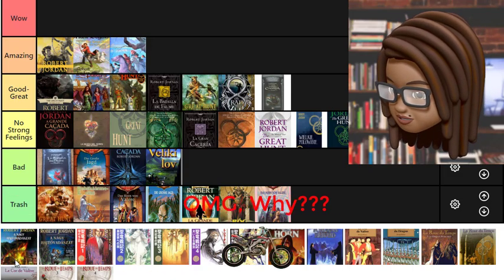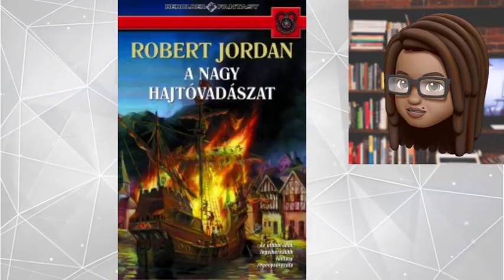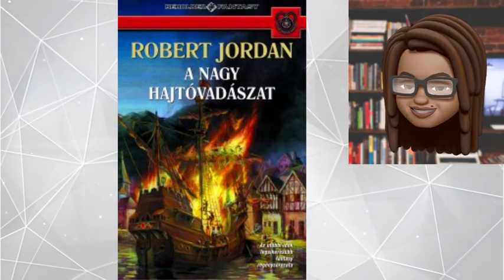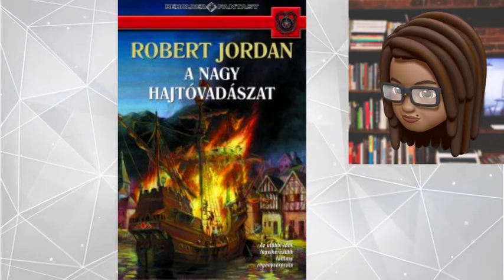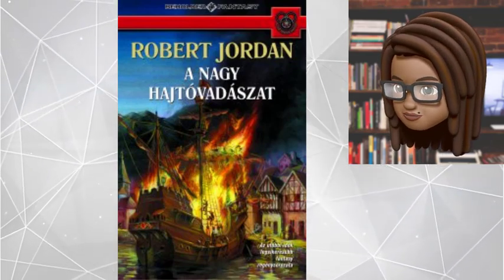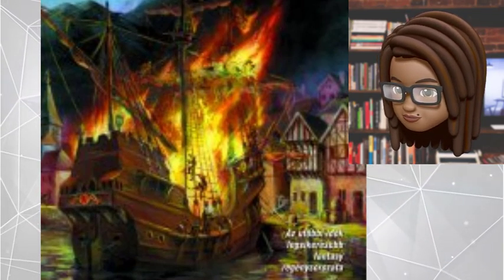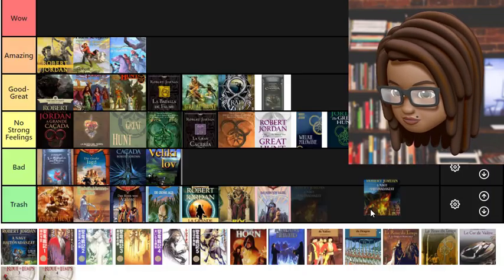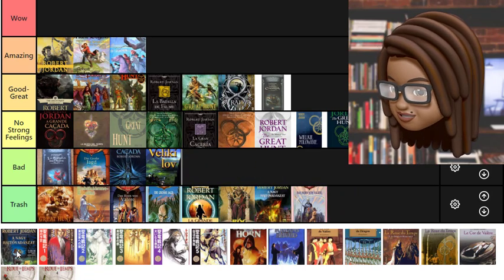All right, and then we have... I think this is Hungarian. Yes, okay. So this is one of the Hungarian covers. They also divided the books in half. And this is it. It's a boat burning in front of what looks like a European village. I guess that could be a boat burning in the harbor at Falma. I don't think it is, though, because that doesn't look like Falma at all in my mind. And there's literally nothing else happening. I'm not going to spend too much time thinking about it. To me, that's just trash. But you know what? No, nothing so far is beating the Naked Lady for being trash.